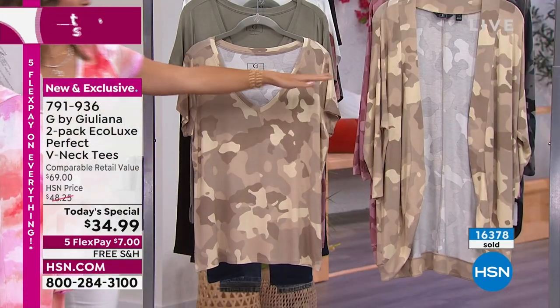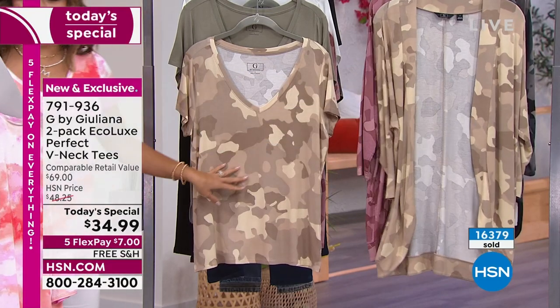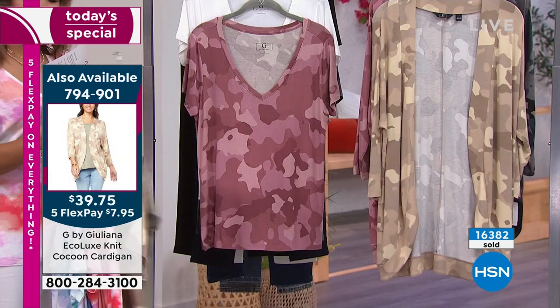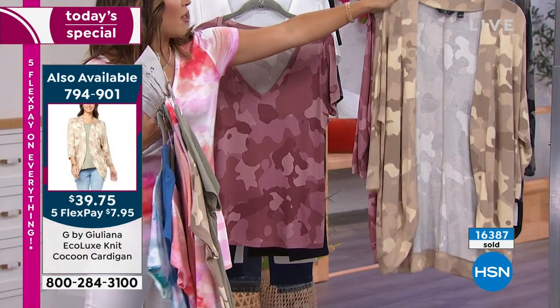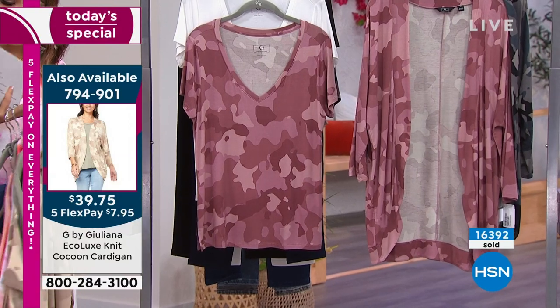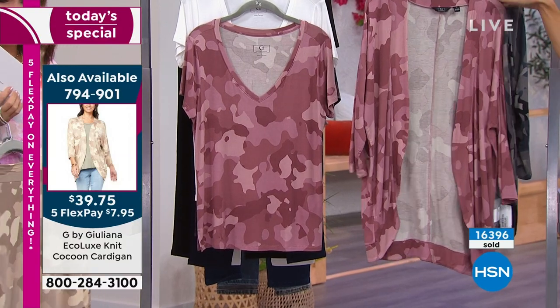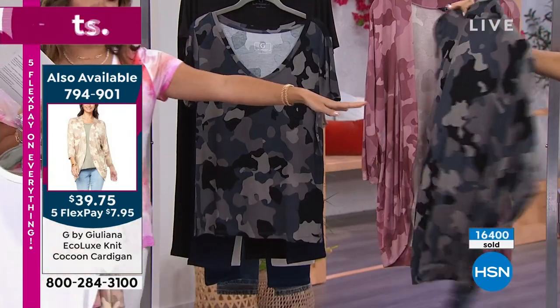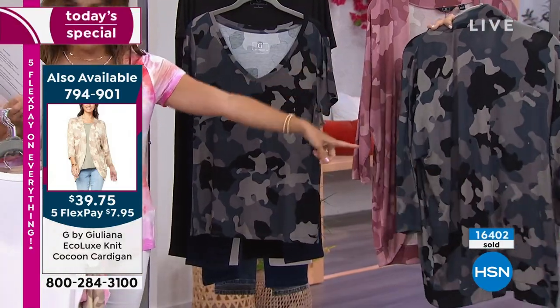I do know these are very limited. We didn't bring in nearly as many as we did in the Today Special, so just something to keep in mind. If your color and size are available, I would go ahead and scoop it up while you can. There's the info on your screen. Use FlexPay, $7.95. We'll get that home. And then the black camo, last call on the topper and the blue tie-dye. Last call on that topper.